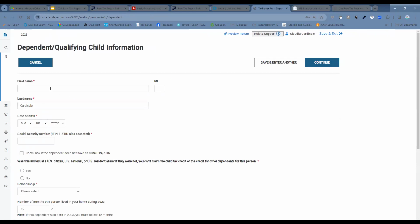At the bottom of the page, on the 13614-C, you see their names, their birthdays, who they are in relationship, how many months they lived in the home, and any qualifying information for the tax return, such as whether they're a student or not. Do remember that the fictitious social security numbers are on the front, so you do have to do a little bit of flipping.